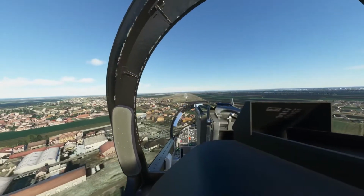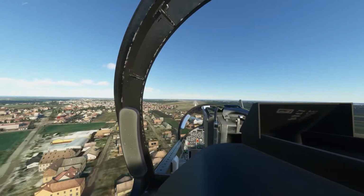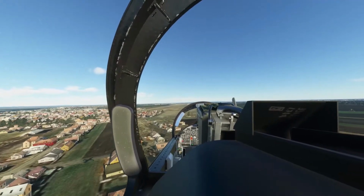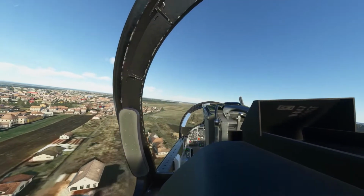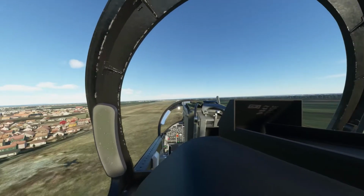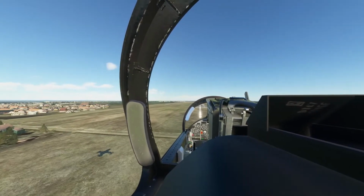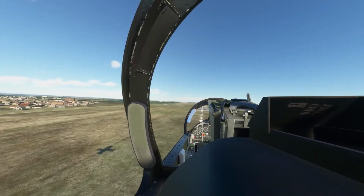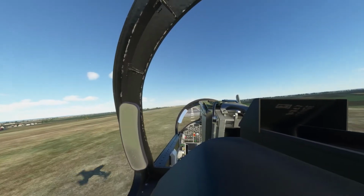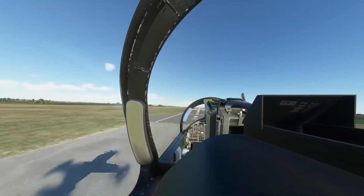That's the view I wanted. Yep. 133. Throttled full idle. A little bit slow. I was obsessed with the view there. Yeah, that's a bit slow.